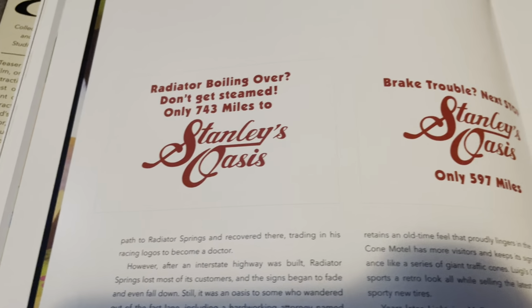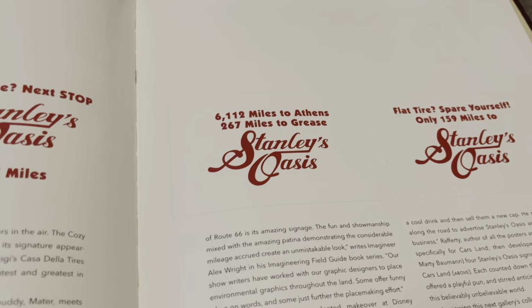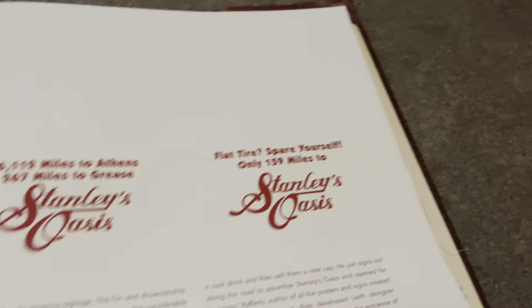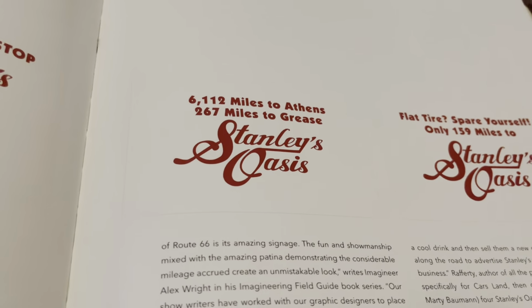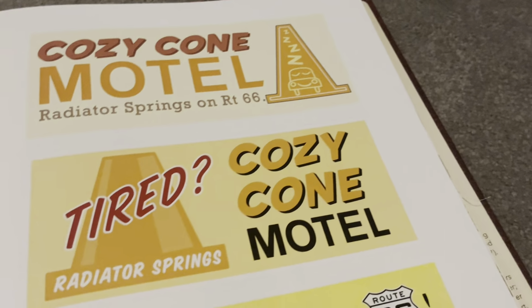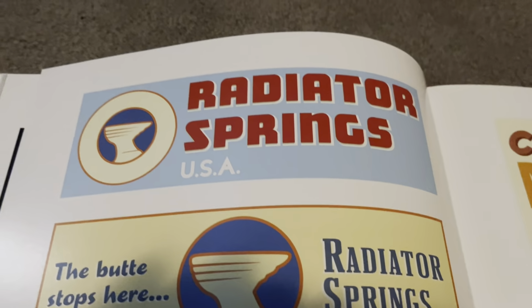There's some Stanley's radiator caps. Oh, only 597 miles. Yeah, you're not gonna make it that far. Only 6,112 miles to Athens. Oh, 267 miles to Greece. Oh, that's plenty fun. Sweet. Got some Radiator Springs bumper stickers, I believe, the ones you see in Lizzie's shop.